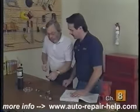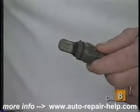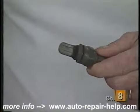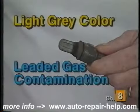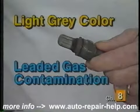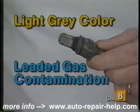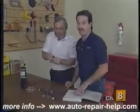Okay, now we've got some lighter colored ones over here too. Now this one here is just a slight hint of gray, and it looks like someone's been running leaded gas in this car. Okay, and that'll contaminate the sensor, and that could create the problem we're having right now. The sensor is not as active as it used to be because it is now contaminated by leaded fuel.